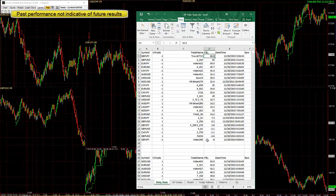Previous day, not that many trades, but 172 pips. And look at the average win to average loss. 15.9 pip average win, which is a little bit less than our average, around 18 to 20. And the average loss only 7.3.